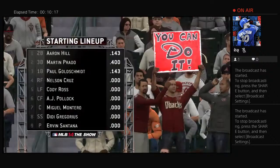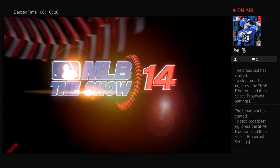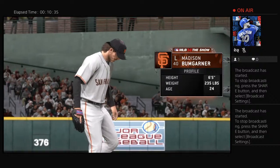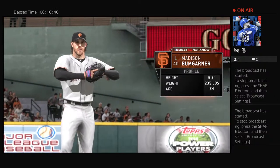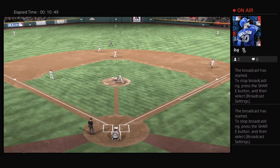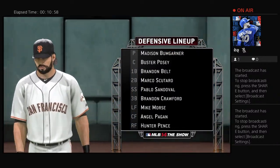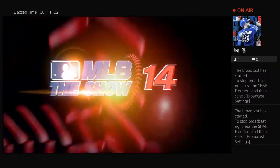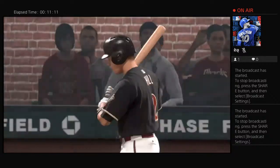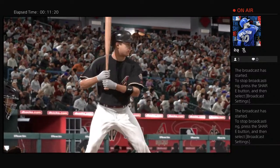A look there at the starting lineup for the host Diamondbacks. They'll match up against an intimidating foe indeed, the hard-throwing left-hander Madison Bumgarner. And there you see, look now at the Giants' defensive alignment behind him. Aaron Hill will step in now to lead things off in the home half of the first. Leading out for the Diamondbacks, second baseman, Aaron Hill.